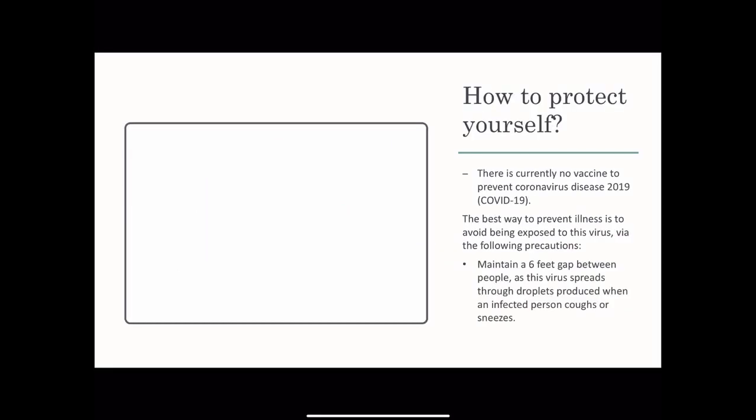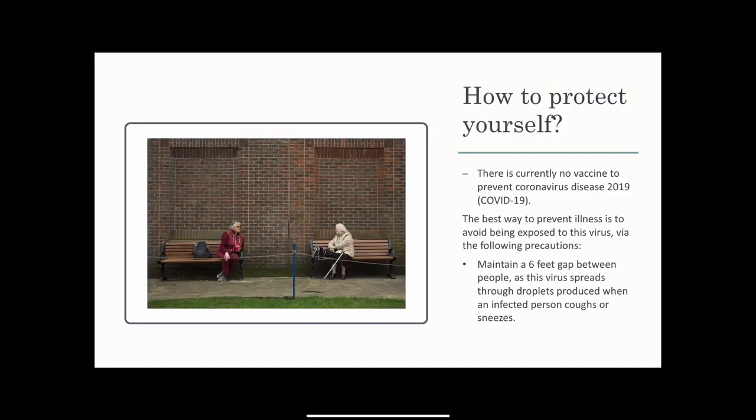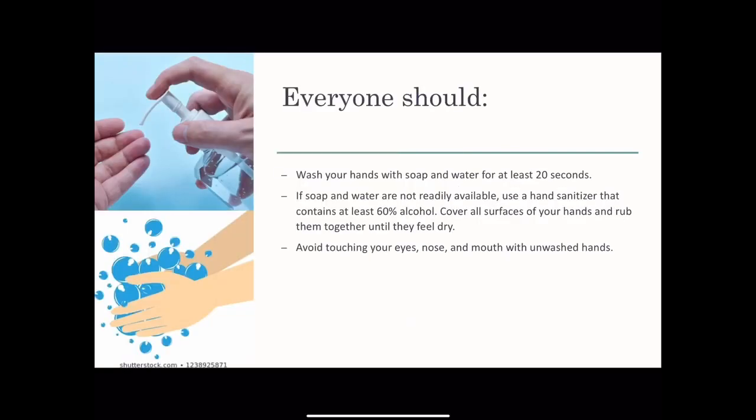The next topic is how to protect ourselves. There is currently no vaccine to prevent coronavirus disease. The best way to prevent illness is to avoid being exposed to this virus via the following precautions. The first is to maintain a 6 feet gap between people, as this virus spreads through droplets produced when an infected person coughs or sneezes. Everyone should wash their hands with soap and water for at least 20 seconds.